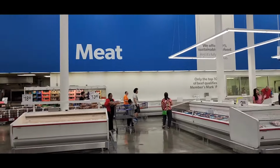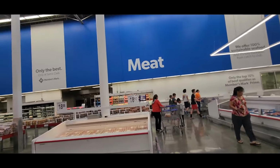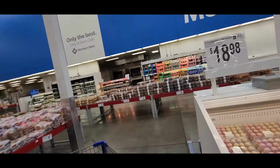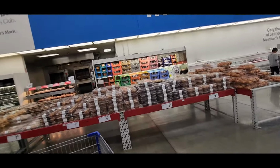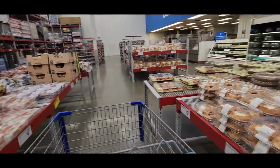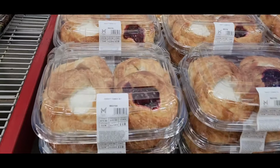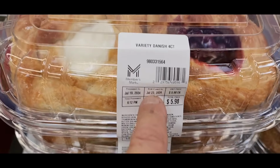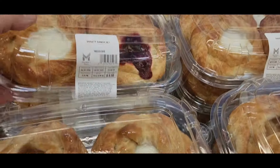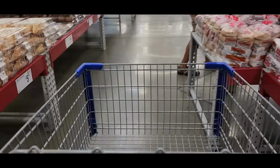The danger of getting in these big places is you end up buying something you don't even need. Who doesn't know that story? But on the road, I can't really buy a lot because it's going to get all hot. I have to buy stuff that doesn't need to be refrigerated. Now another trick, when you go shopping, look at the date. If you're smart, you're going to buy the fresher one. If you're smart.